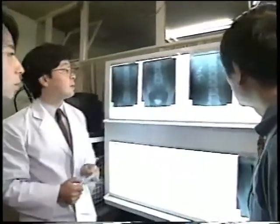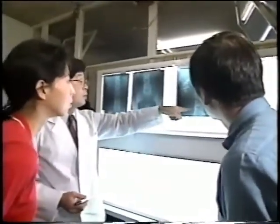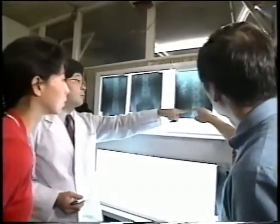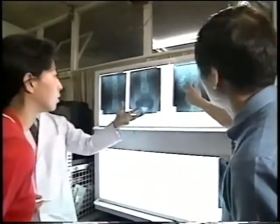Also, since this was taken when the pain began, there are two stones, here and here. These are the stones, aren't they? Yes. They've probably moved down further to here by now. Ah, because they are stuck here, the ureter has enlarged. Yes, that's right.